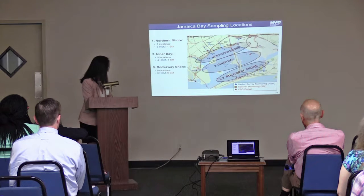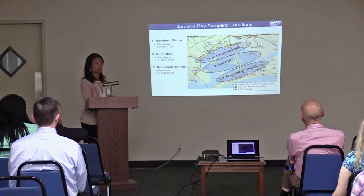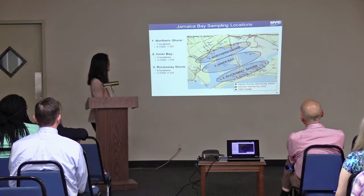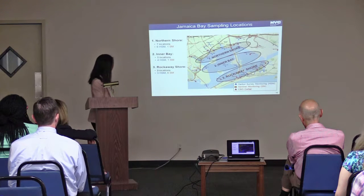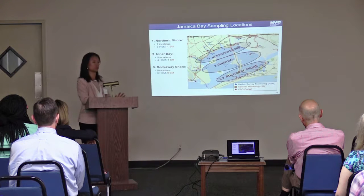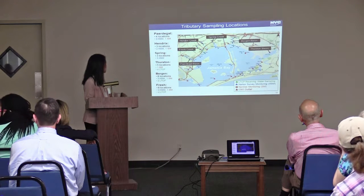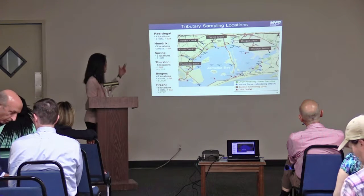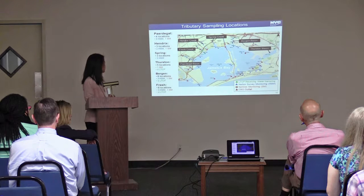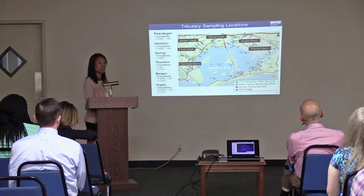And then this is an overview of all the different sampling, the typical, regular sampling that has been going on, other than the LTCP specialized sampling. On the Northern Shore, we have seven locations; Inner Bay, there are five locations in total; and the Rockaway Shore, there are nine locations in total. These are done by Harbor Survey Monitoring and Central Monitoring. We also have sampling at the tributaries themselves, and the LTCP did quite a bit of sampling there, at Thurston Basin, Bergen Basin, and Fresh Creek. We'll go into a little bit in the coming slides why we selected those tributaries to sample.